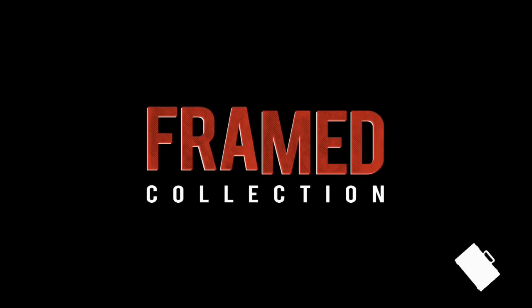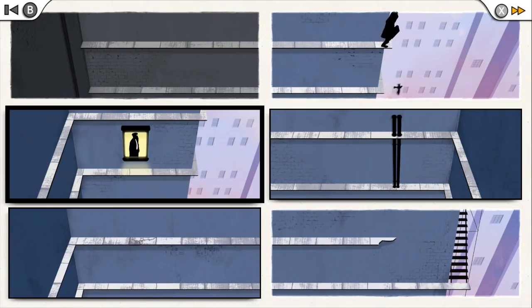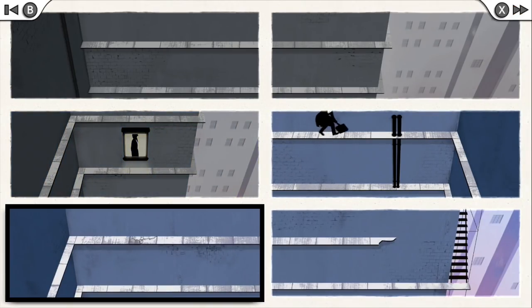Framed Collection. This is a puzzle game that originally came out on the mobile platform. I never played it when it was there, but I was always interested. It looked very stylish and fun. I just couldn't get over spending $4 to $5 on a 1 hour game with no replayability.